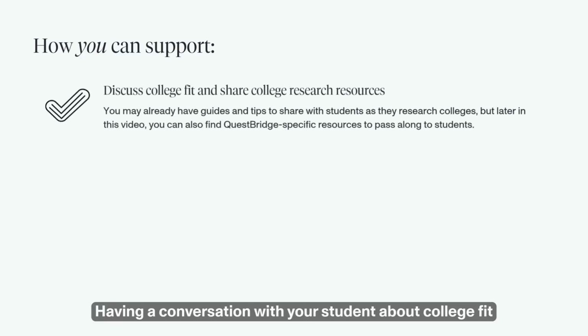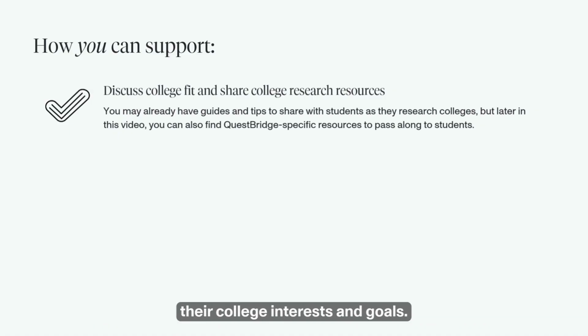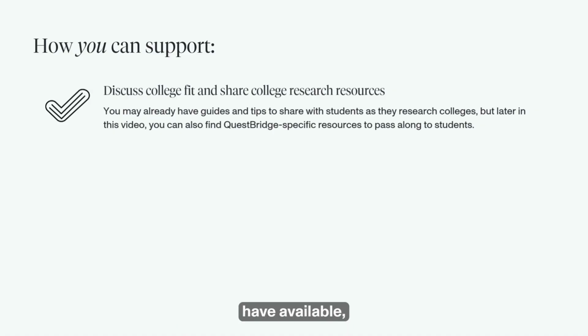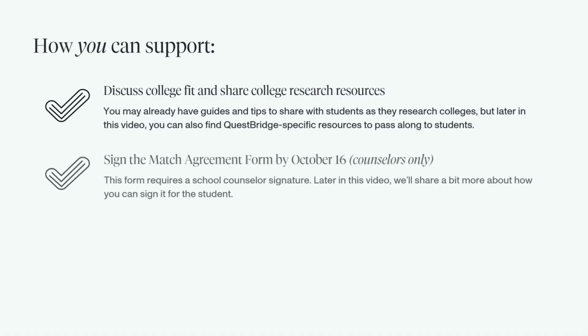You can support these 3 key next steps for your students in the following ways. Having a conversation with your student about college fit can help your student build a thoughtful rankings list that accurately reflects their college interests and goals. We know these conversations can take more time than you may have available, so an alternative is passing along resources to guide their individual research. You may already have guides and tips to share with students as they research colleges, but later in this video, you can also find QuestBridge-specific resources to pass along to students.